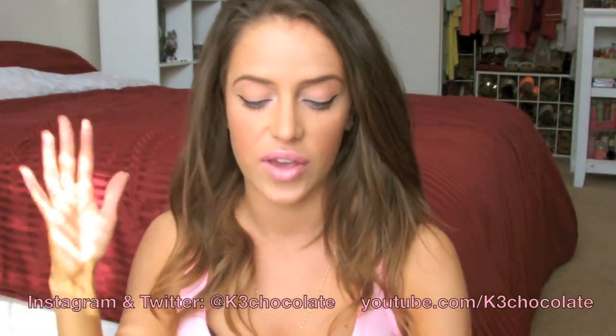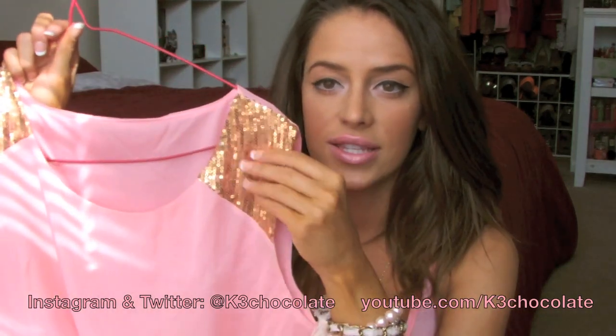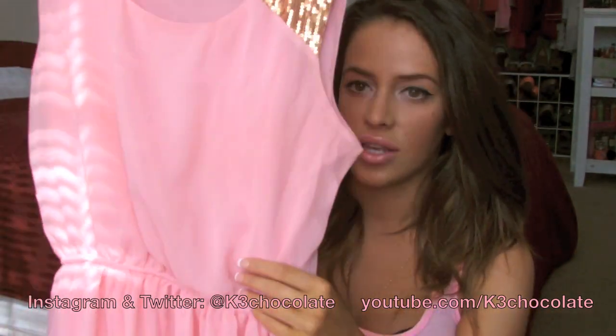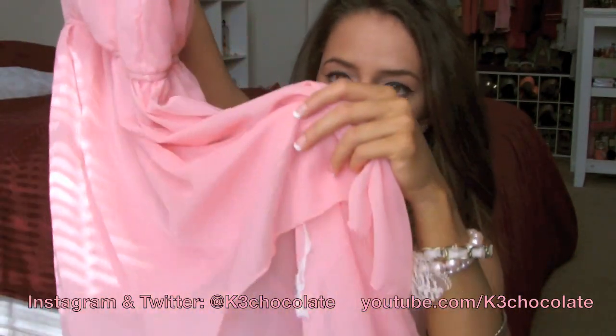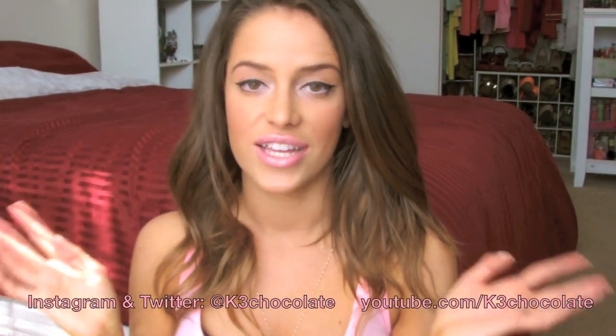And I will link the outfit of the day video that I had with that top down below in the info box if you haven't seen it, if you want to know how I styled it and all that. And the next thing is this dress. It's a corally pink color, and it has these little golden details on the shoulders, and it's a very loose flowy dress, you know, perfect for summer. It comes to my knees or whatever. It's very feminine and delicate, I think. And I will link the video for that outfit as well down below.